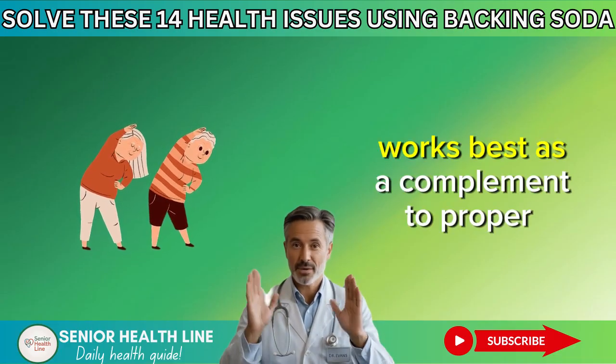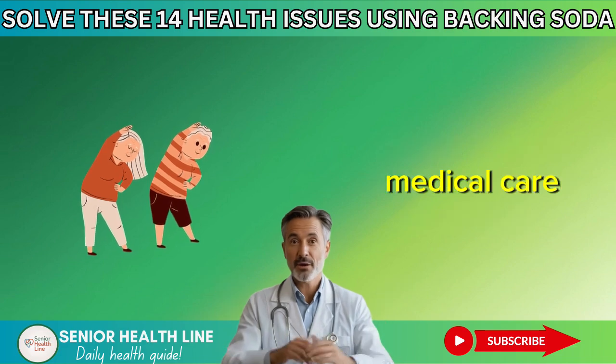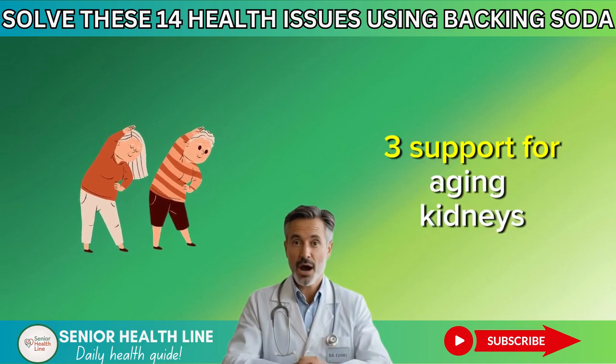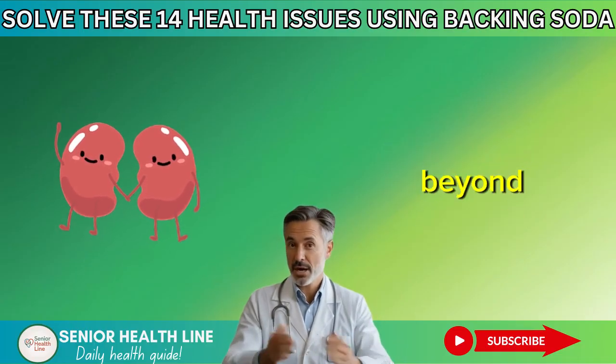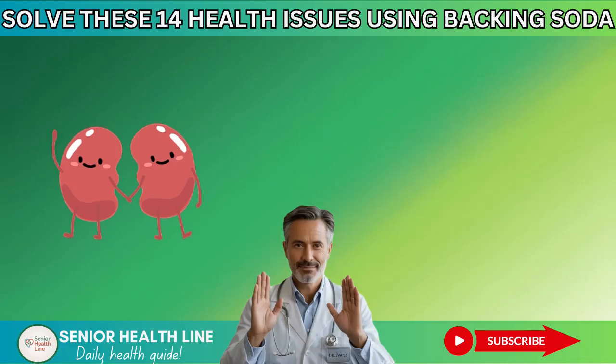This solution works best as a complement to proper medical care, not a replacement. 3. Support for aging kidneys. As we move into our 60s, 70s, and beyond, our kidneys often need additional support.